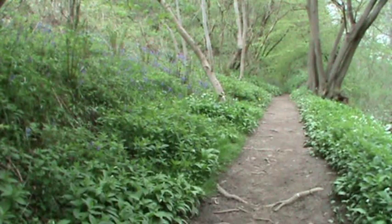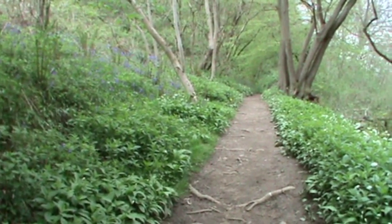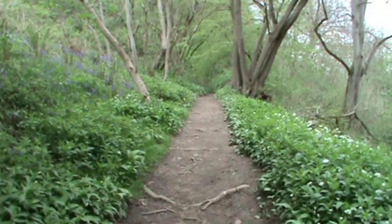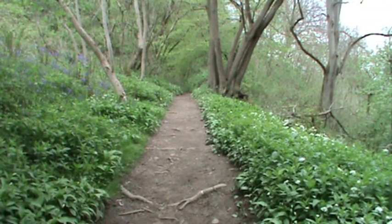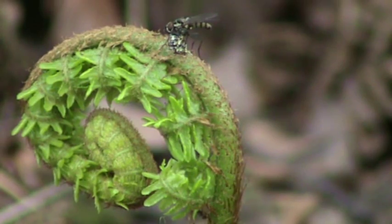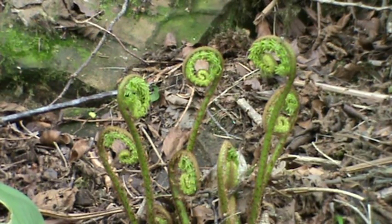As we head forward, we've got bluebells on the left hand side of the path, or mainly bluebells. And on the right hand side we've got garlic, and it smells fantastic up here, it really does. And then when we look to our left, we can see these ferns unfolding. And can you see that fly on top? That's fantastic. He's still there. Well, we'll leave it at that.